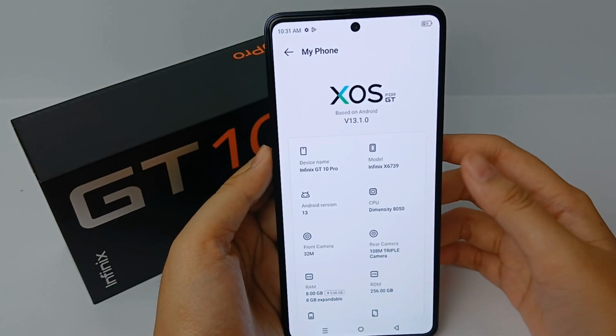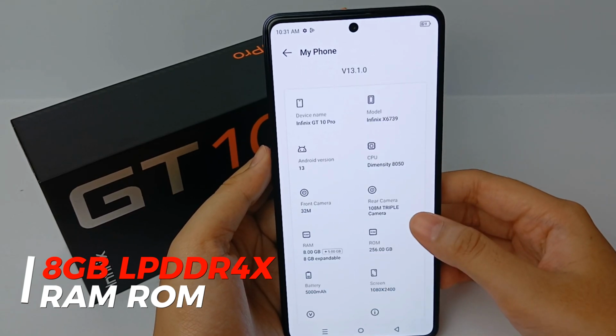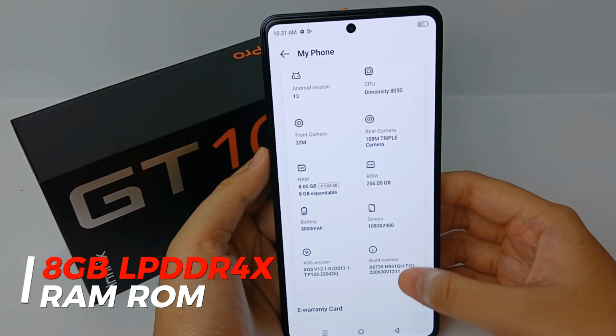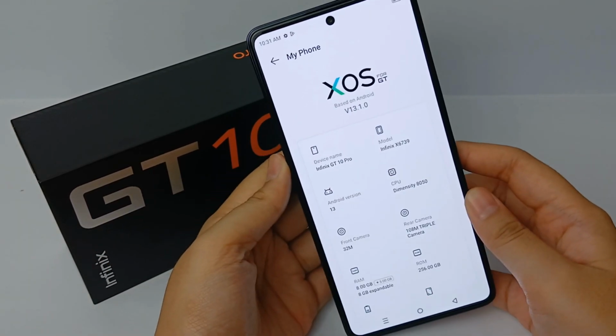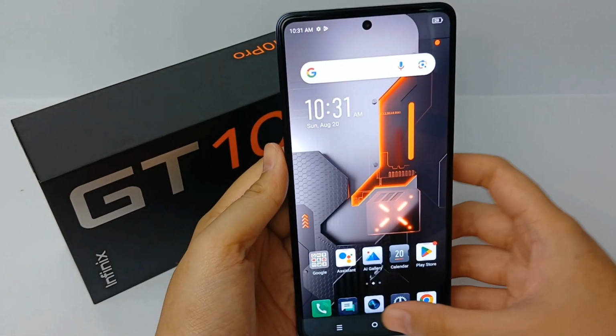The smartphone is packed with 8GB LPDDR4X RAM that can be extended by another 8GB by using internal storage, and it has 256GB of UFS 3.1 storage, which is further expandable via a dedicated micro SD card slot.